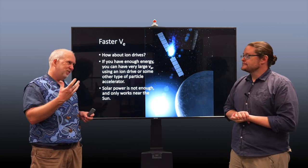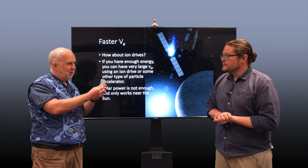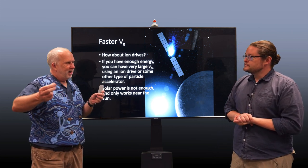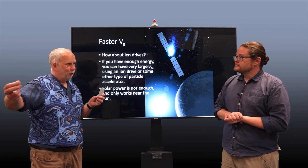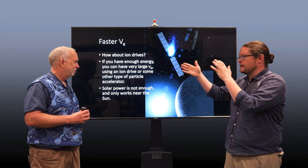And also, if you're trying to go interstellar, remember these things have a very low thrust. Yes, they need to fire for a long time. But if you're going off to Proxima Centauri, as you get further and further from the sun, you're going to get less and less power hitting your solar arrays. Yes, that's right. So there's a trade-off there.